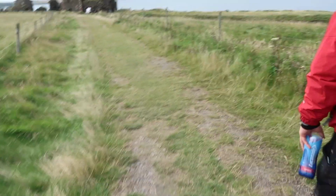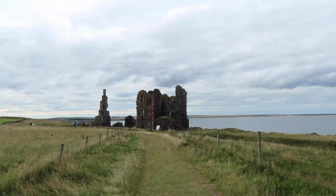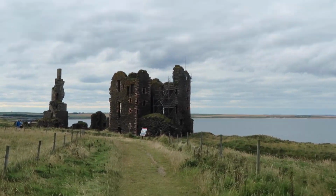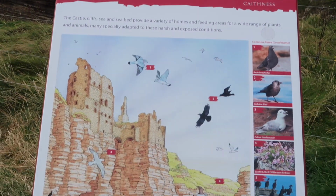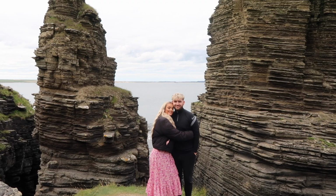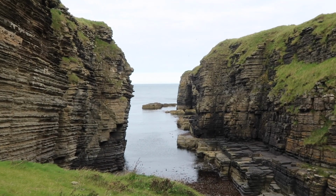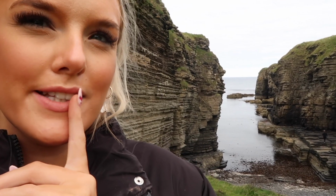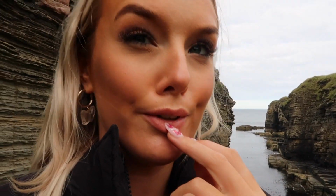So now Connor's got over his little fall. We're at the castle of Sinclair. So I've just stood by all these stacks which are on the side of the castle. He's like right down there. He's absolutely loving this castle.